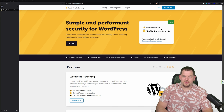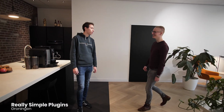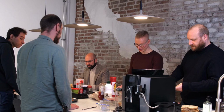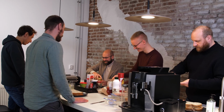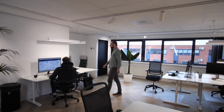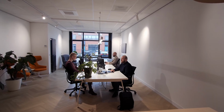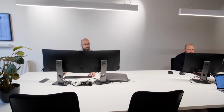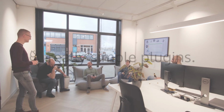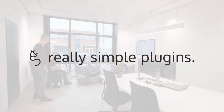But first, a brief introduction of the Really Simple Plugins company. Really Simple Plugins is a leading name in the WordPress ecosystem, known for trusted tools like Really Simple Security and Compliance. Founded by Rogier Langhorst and his team, they create high-quality, user-friendly plugins that make complex tasks like website security and privacy compliance easy to manage. Unlike AI-generated plugins, each product is crafted by real developers with focus on performance, security, and compliance. With over 4 million active installations of Really Simple Security alone, they've become a top choice for website owners worldwide. For reliable developer-built solutions that you can trust, choose Really Simple Plugins.